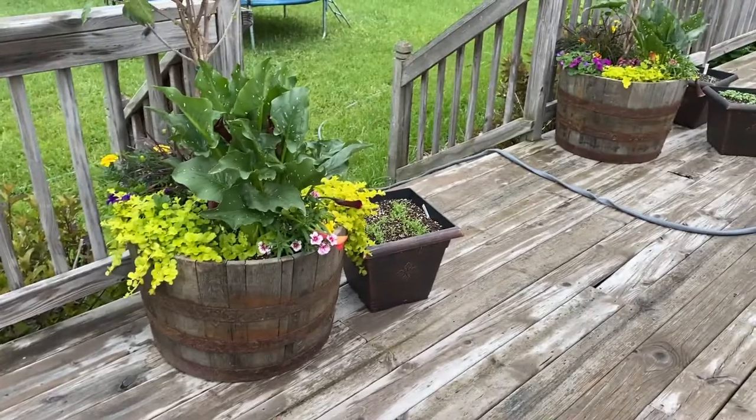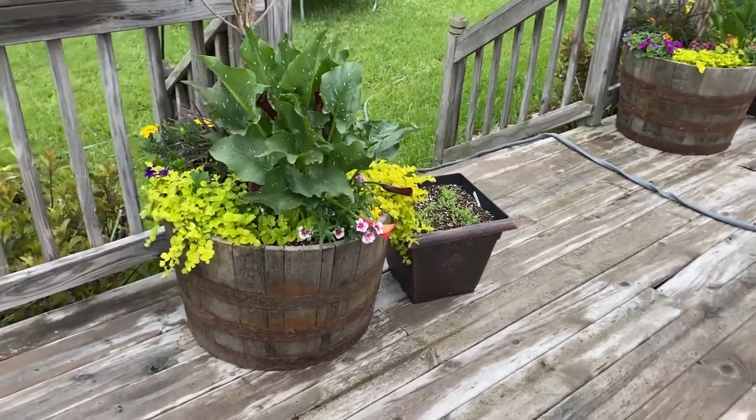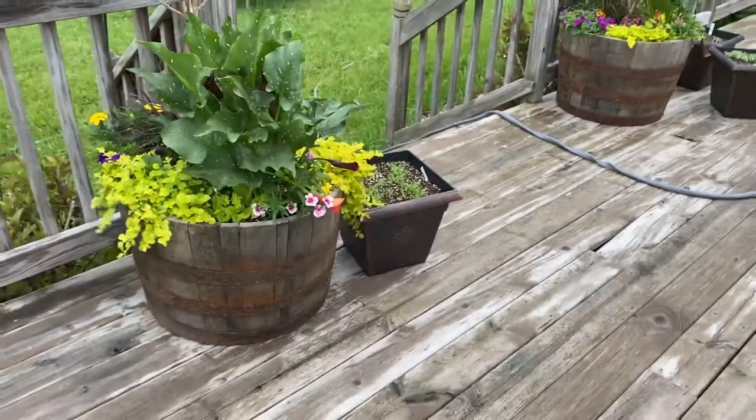I am planting up whiskey barrels. Now I have two that I planted up on either side of my back deck there about a month ago, and they are filling in so beautifully. I had decided I wanted two more on my back deck just like that. So let me kind of show you. Okay, I have the two Jack Daniel's whiskey barrels. I love planting in the old whiskey barrels.